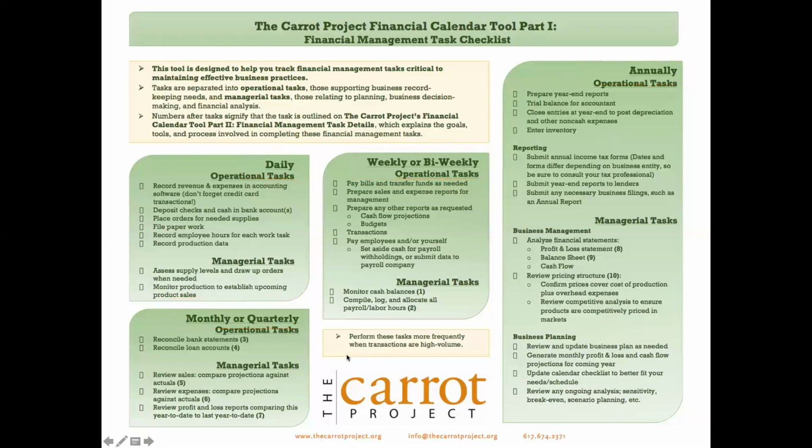We also divide up the tasks into managerial tasks and operational tasks. The operational tasks are the day-to-day things that you need to do. They don't require a whole lot of mental power, but they just need to be done. And these operational tasks are the things that allow us to do the managerial things. As an example, if you don't enter your sales and expenses on a regular basis, which is an operational task, then you can't compare your sales projections to your actuals. And you can't see your historical data to create projections for the future.